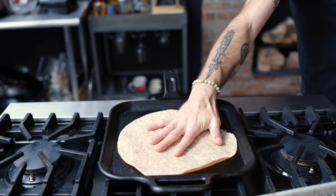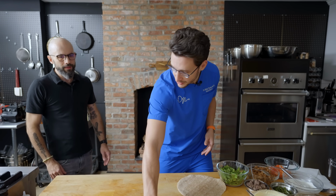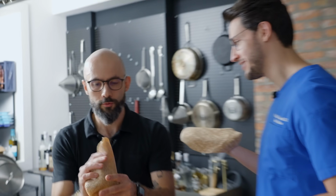And what we're gonna do is warm them up on a flat top. I'm just not gonna put this one on because this is the one that was on the floor. True. I'll just eat this one right now.